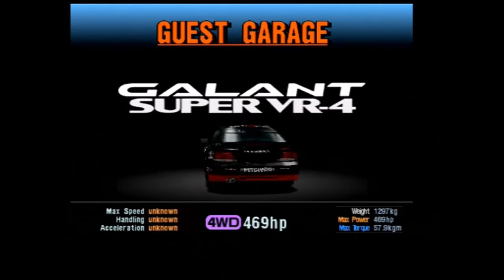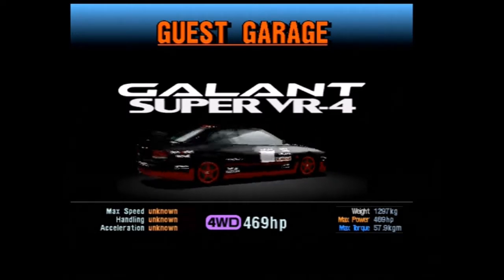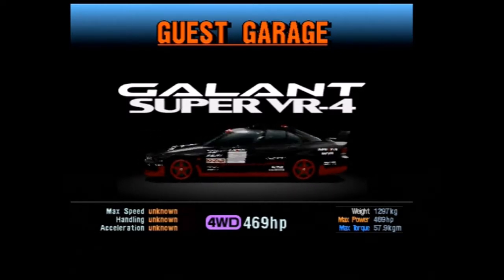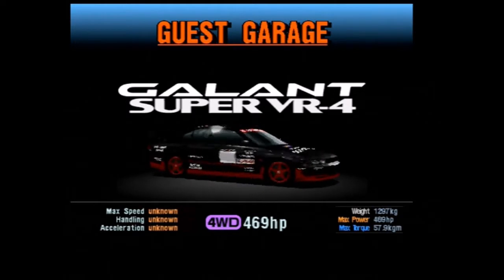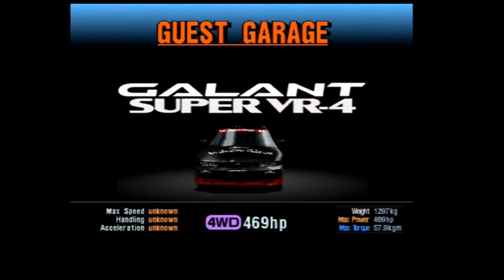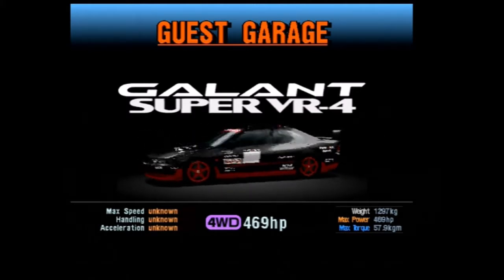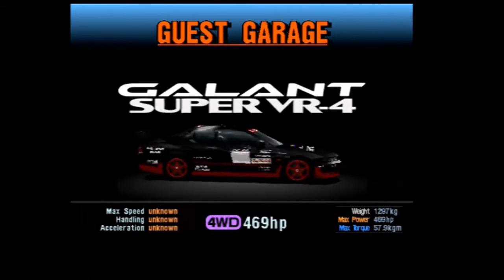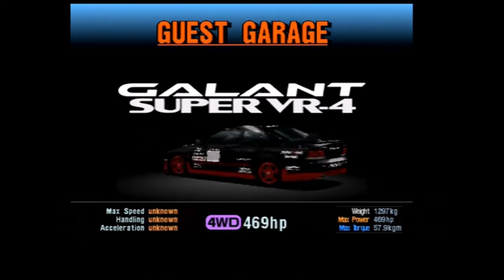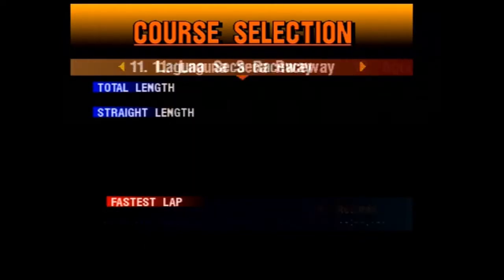While it is a fantastic car, the racing modifications for this vehicle aren't particularly interesting, and well, the Galants range from not particularly interesting to very, very strange. You've got to see some very interesting colour combinations from the Galants, I assure you. Nevertheless, statistically, it isn't too bad. Four-wheel drive, 469 horsepower, 1,297 kilograms of weight, and a bloody good amount of torque, actually, considering the power figures. Of course, it is turbocharged, as you'd expect.